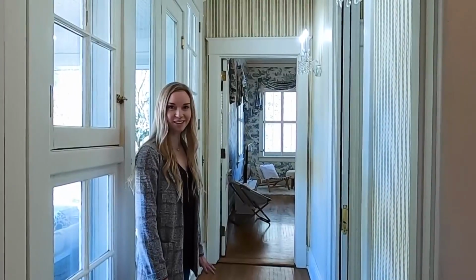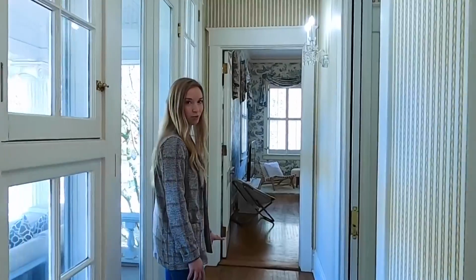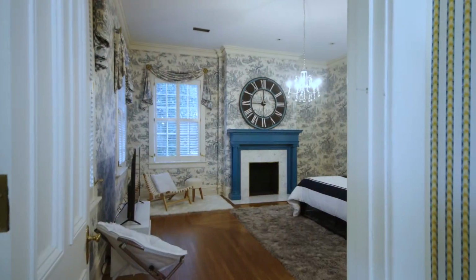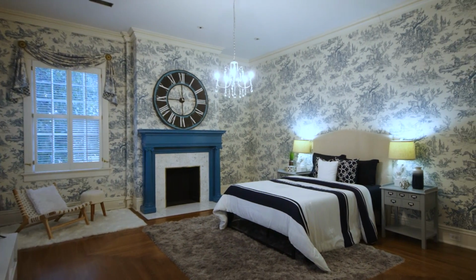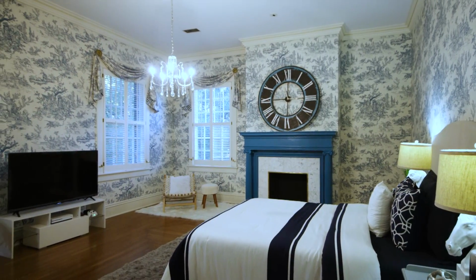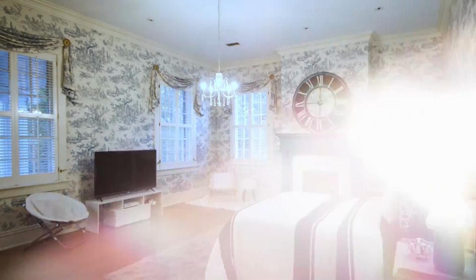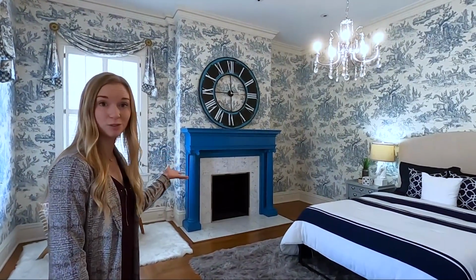We are now upstairs with all of the bedrooms, and in this main home we have 4 total bedrooms, and this one that I'm about to show you is my absolute favorite one. I love this room for the incredible wallpaper that is here. I think that it is so unique, I think it's bold, and I think it really speaks to the character of this house. One of the first things that we recommended doing was actually painting this fireplace mantle.